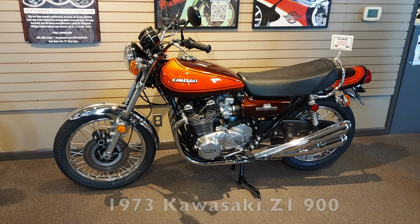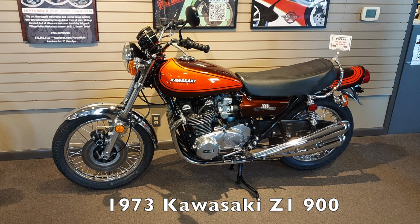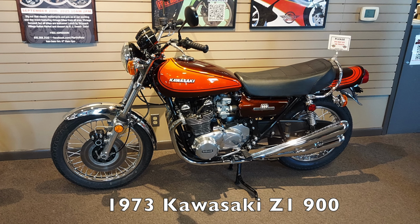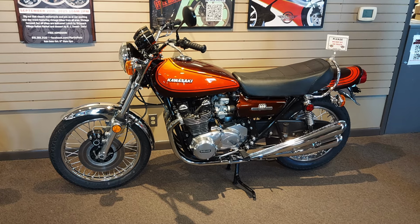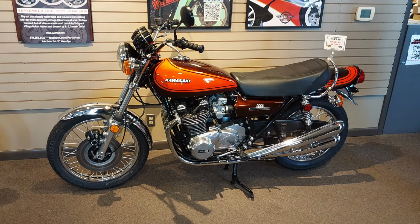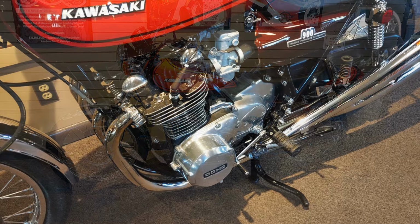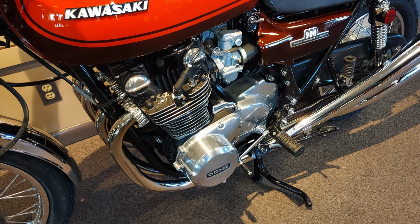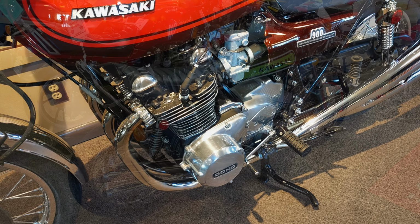This beautiful machine is Kawasaki's Z1 900. It's probably the most collectible of the Kawasaki motorcycles, and it's among the most expensive and collectible of the Japanese motorcycles, period. Not only were these bikes beautiful, they were powerful, they were fast, they were smooth, they were reliable, and they set the standard for big 4-cylinder machines from 1973 onward.